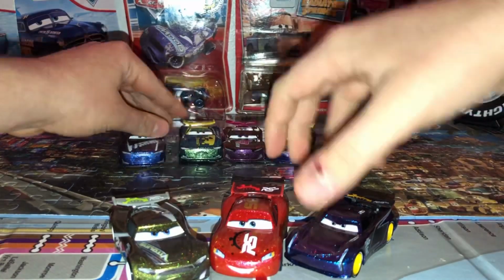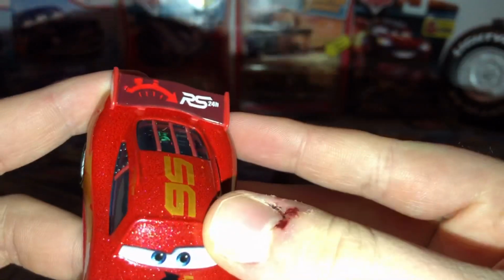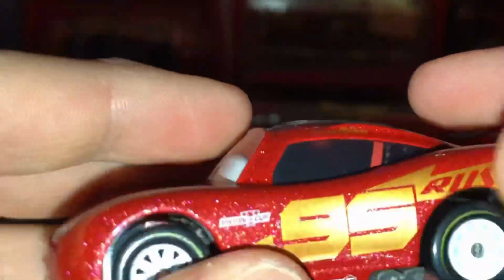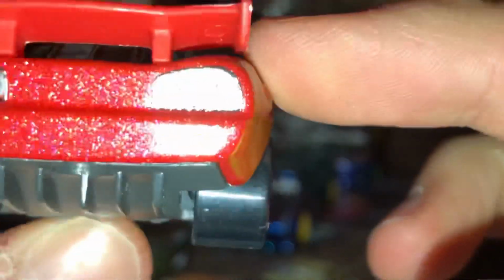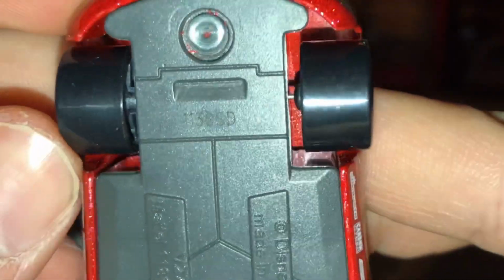First, let's take a look at Lightning McQueen. So this is his World Grand Prix body style. He does look very, very relaxed, and he does have the yellow Lightyear textures as a next gen. He is not an actual next gen, but there's Piston Cup, Combustor, carbon fiber synergy, number 95. There's the glitter. Mattel Vietnam is doing a great job.